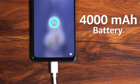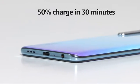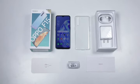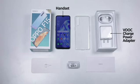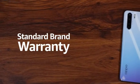The 4000 mAh lithium polymer battery comes with VOOC Flash Charge 3.0 fast charging that can charge the smartphone 50% in 30 minutes. The box includes the handset, VOOC charge power adapter, USB Type-C cable, quick starter guide, case, earphones and SIM tray ejector. The OPPO F15 comes with standard brand warranty.